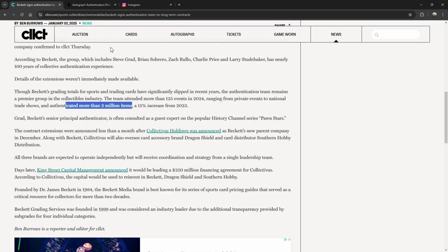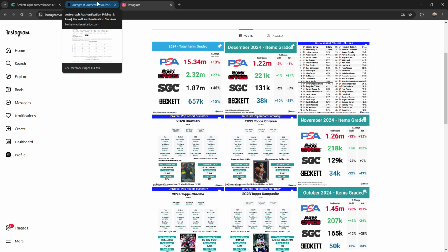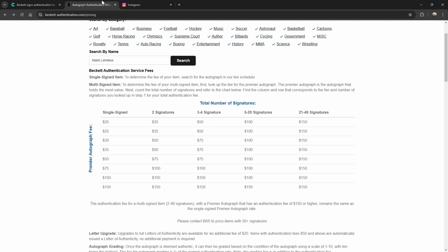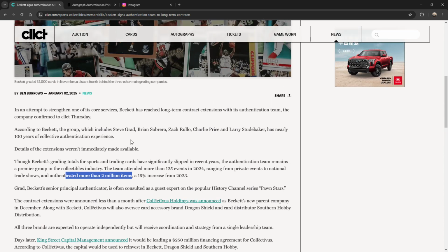Having done a little bit more research now, understanding the pricing and the amount of items that were graded and comparing it with their probably second biggest revenue generator, which is grading cards, it doesn't seem like it's close, if we're going to be honest. It does not. And so they're locking up their cash cow and then probably prioritizing the second, which is what my original video yesterday was about. And now, having done a little bit of analysis and back of the envelope math, it does make sense why Beckett Collectibles decided to prioritize and announce to the world that they were re-upping with the authentication team. They were locking them down for long-term contract extensions. They're not going anywhere. You can believe in the authentication team.